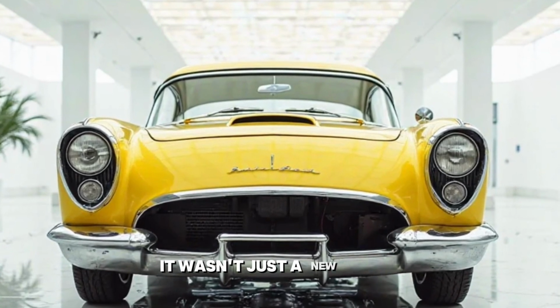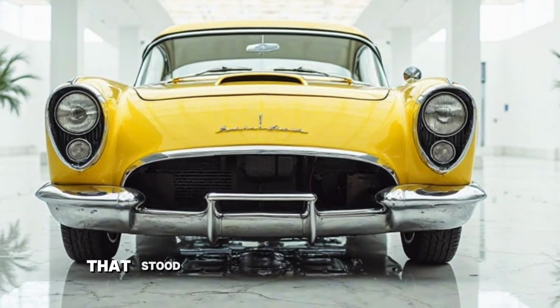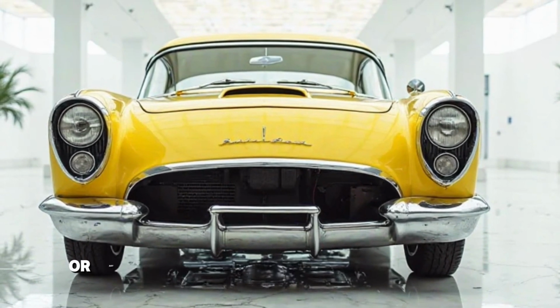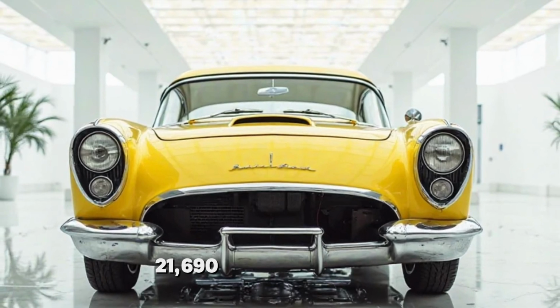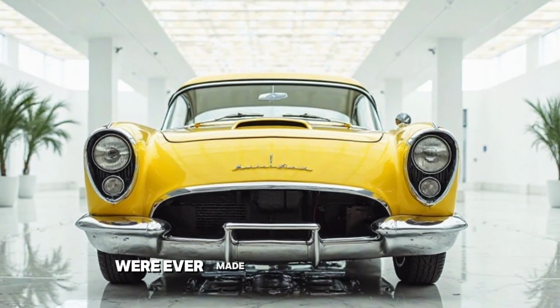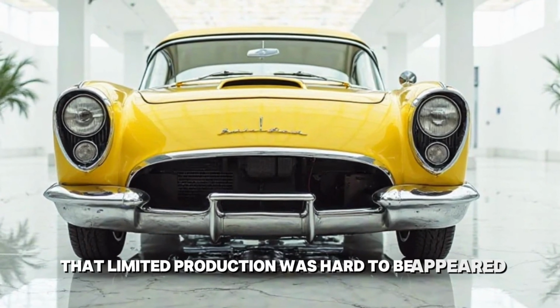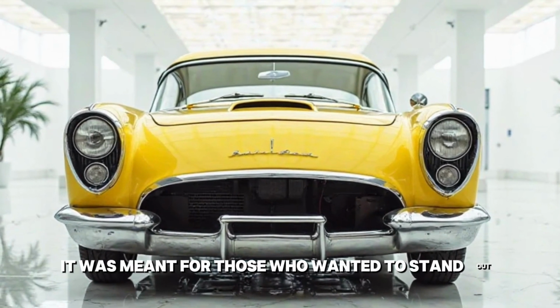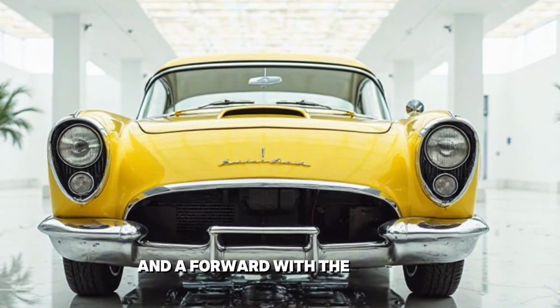It wasn't just a new model. It was a limited edition masterpiece, a hand-built convertible that stood apart from anything else Buick, or any other American carmaker, had produced. Only 1,690 units of the Skylark were ever made in that inaugural year. That limited production was part of the appeal. It was meant for those who wanted to stand out, who wanted to own a car that spoke of status, taste, and a forward-looking mindset.